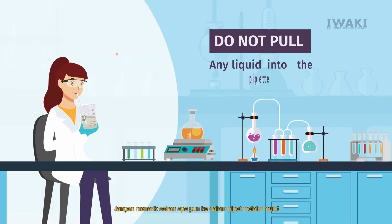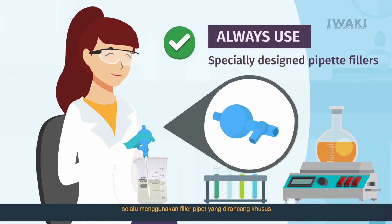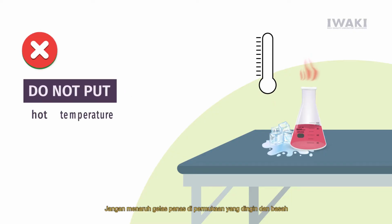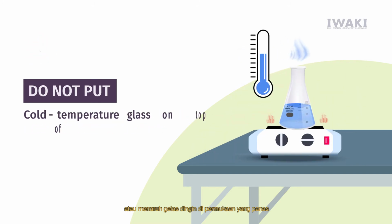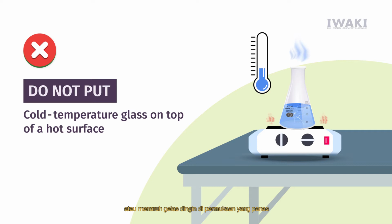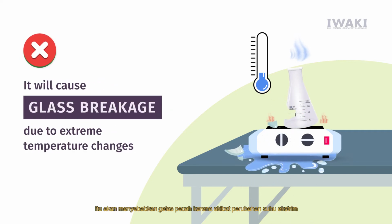Do not pull any liquid into the pipette by mouth. Always use specially designed pipette fillers. Do not put hot glass on top of a cold and wet surface or put a cold glass on top of a hot surface. It will cause glass breakage due to extreme temperature changes.